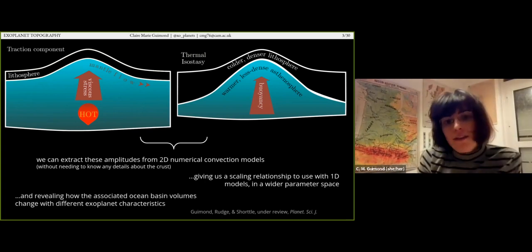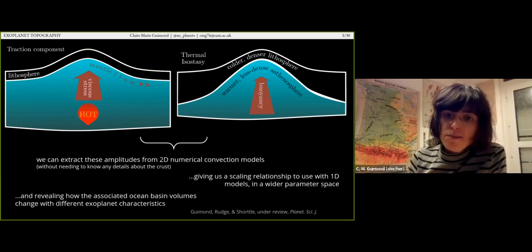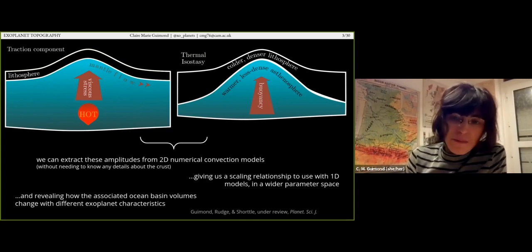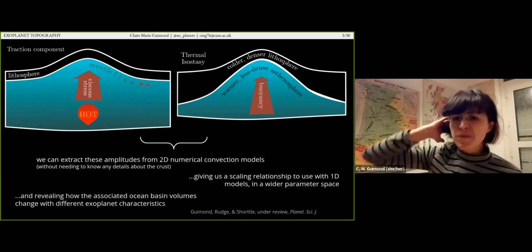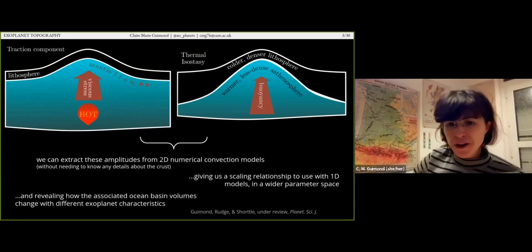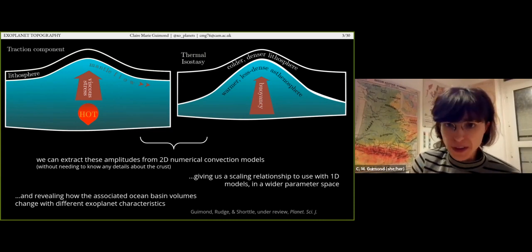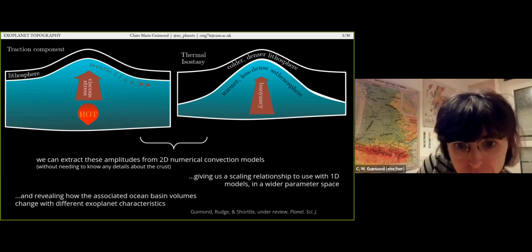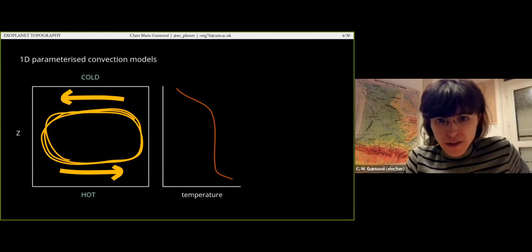And then we can estimate the size of ocean basins of very simple planets, which are shaped only by dynamic topography. So this might be an oversimplification or a kind of low ball for the topography, but the point is that it's definitely ubiquitous and it's very straightforward, relatively speaking, to make these predictions. So I'll say something about what 1D convection models do.